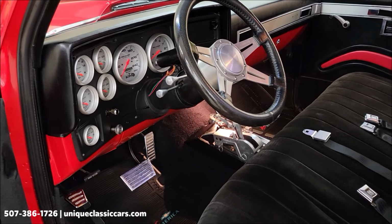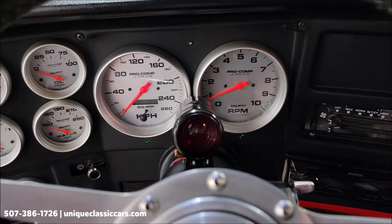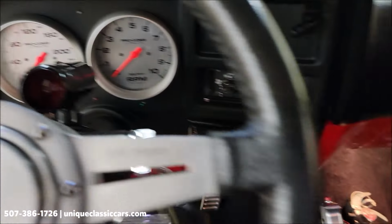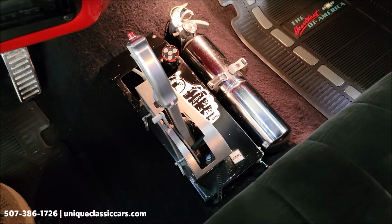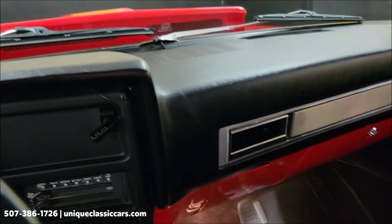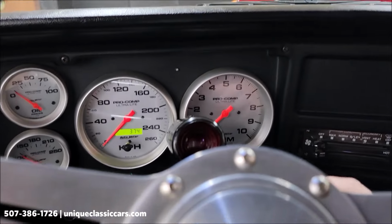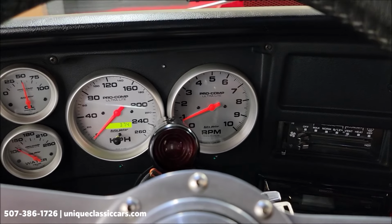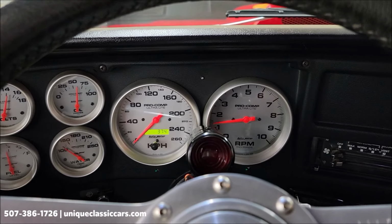All right, let's go ahead. Fire this up so you can hear it run. So again, it's more of the kind of drag feel to it, shift light. See the shifter in the interior. Let the fuel pump run a little bit, give it a couple of pumps. There you can see the tach working.